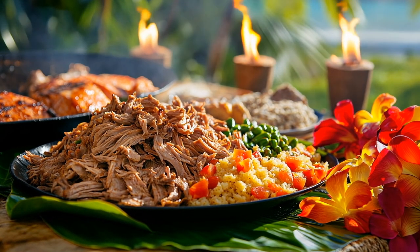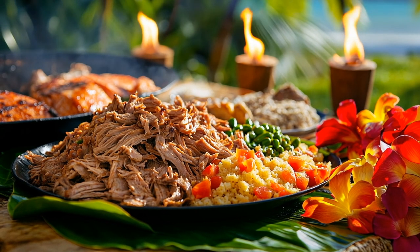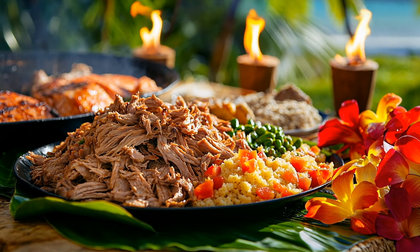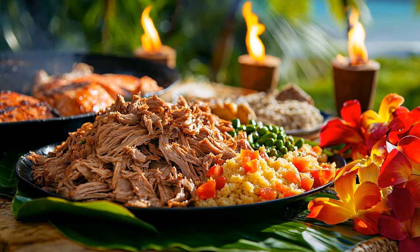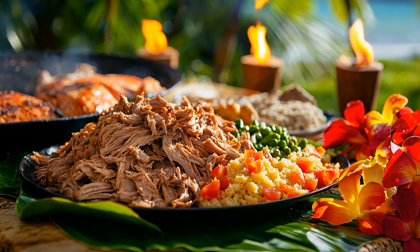and rich in flavor. More than just a meal, preparing Kalua Pig was a communal experience that brought families and villages together during special occasions and lūʻau. Though today's versions may be made in ovens or slow cookers, the original method remains a powerful symbol of Hawaiian hospitality and reverence for tradition.